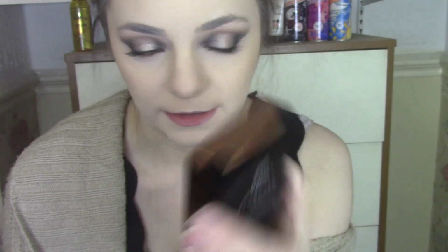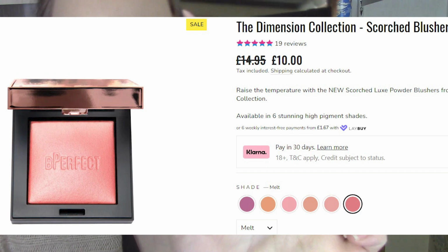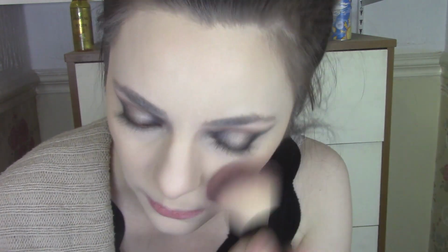Also got a Bperfect blush. These are the Scorch blushes. I got mine in the shade Melt, and it's a really pretty pink colour. Looks like this. And I'm going to whack a load of this on my cheeks. Now that my base has had time to settle, I am actually quite liking it. It's definitely a heavy base, but it looks quite flawless and smooth. And the powders have definitely brought the colour a bit better down to earth. So I'm starting to like the base now. So I'm whacking some of this blush on my cheeks and a bit on my nose.